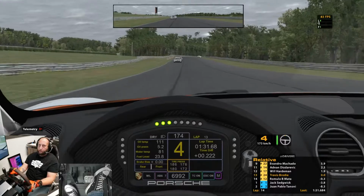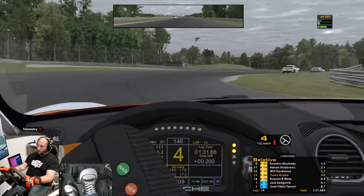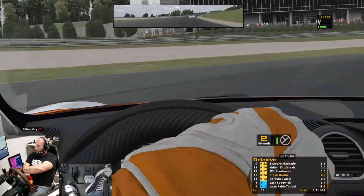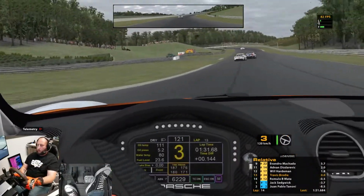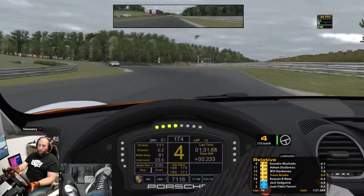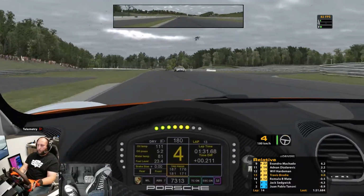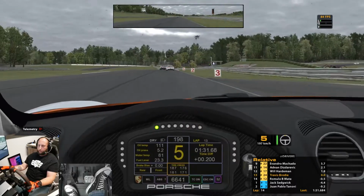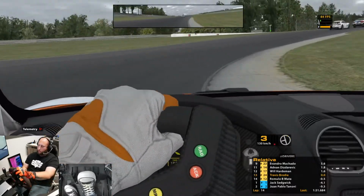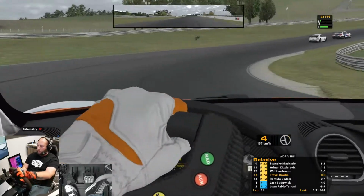Whew. Too much traction control, how to get out of it again. Man. We're kind of keeping the same gap, but I'm struggling a little bit to really catch up. Nice and loose coming up the hill.